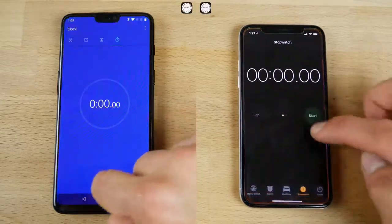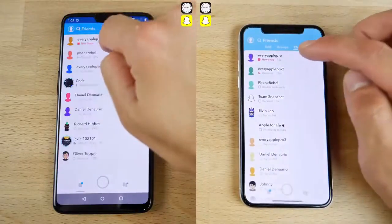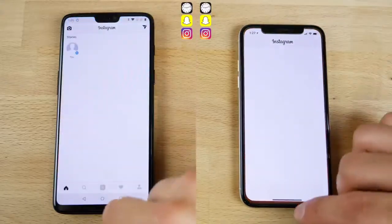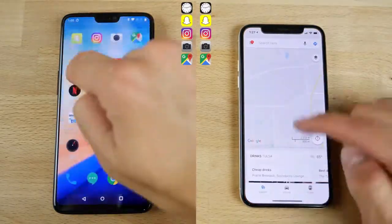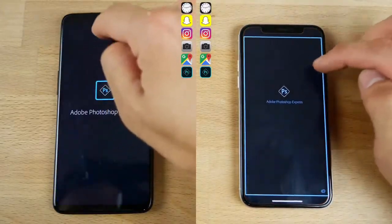So we're going to start with the social media applications, just launching those. Those are some of the ones you're going to open many times per day. And right away, you can see these guys are off to a very fast start, just powering through them. They're keeping pace very well.